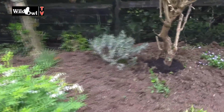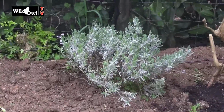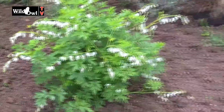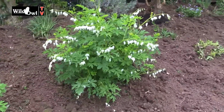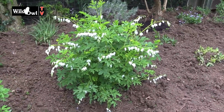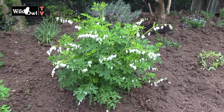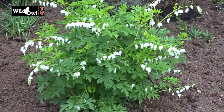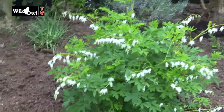At the back there I've got lavender. Lavender is very, very good for bees. And then this plant here, I can't remember, I think it begins with P, I can't remember what it's called, but it's one I got from Waitrose a couple of years back, and to be quite honest with you, I've hardly seen anything on it. It looks very pretty, I like the leaf on it, but I might move it, because I kind of want this garden to be about value for wildlife.